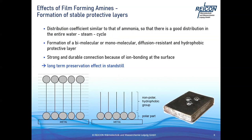So why are these film-forming amines used in terms of preservation? The main effect, as we have seen already in some presentations, is the formation of a protective layer on the surface, which has a hydrophobic character when the surface is dried. In operation, there is a double amine layer, a diffusion-resistant layer that prevents the contact of oxygen with the base material, and so corrosion is inhibited. And because of the very strong adsorption effect and the ion bonding of the molecules on the surface, there is a long-term preservation effect when the unit is in standstill. So the layer is not removed or degraded over time when the system is in shutdown.